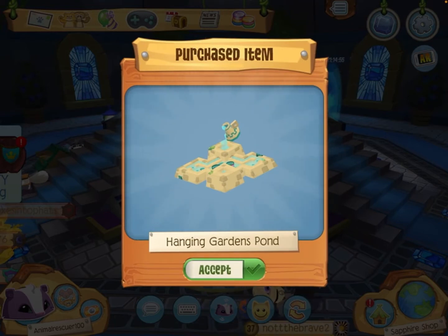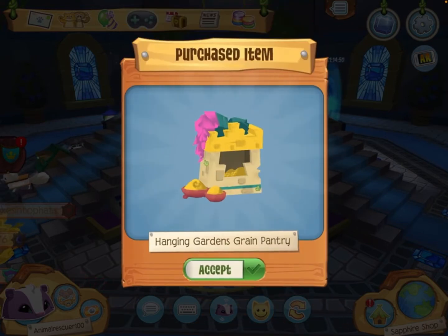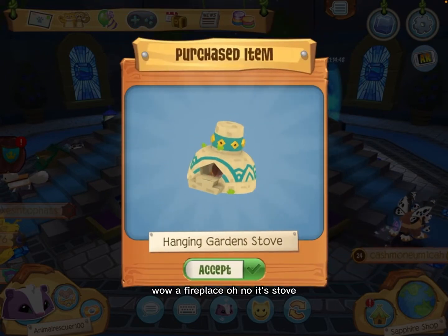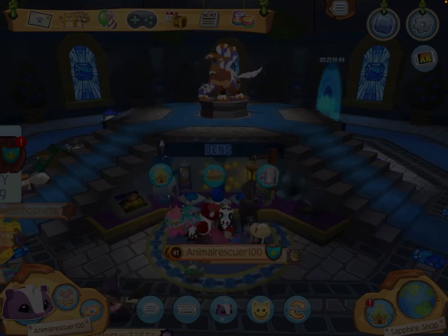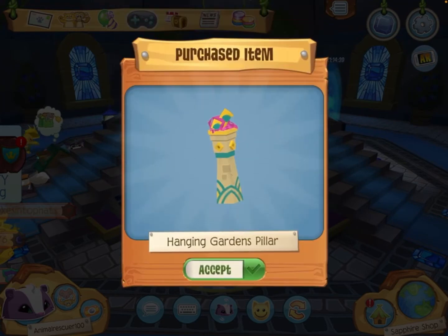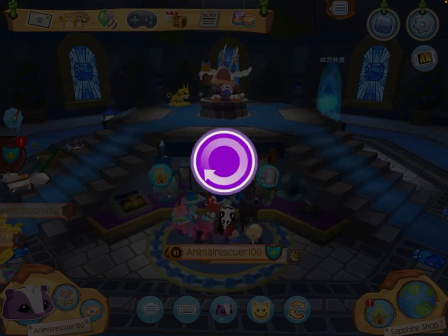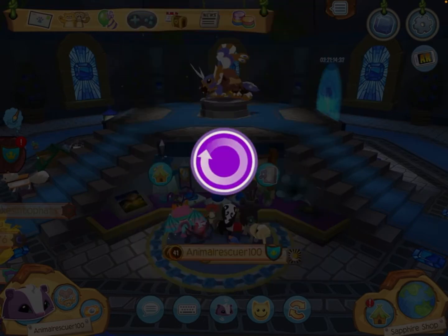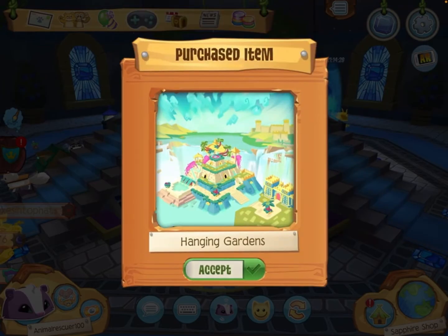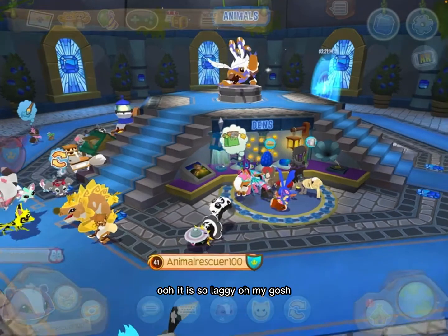Couch. That's pretty. Wow. A fireplace? Oh no, it's a stove. I can't get through these. They're really fun to spin. There's gonna be a lot of those. Ooh, it is so laggy. Oh my.